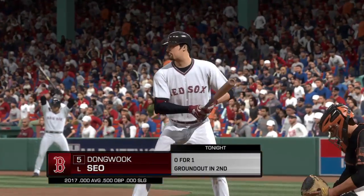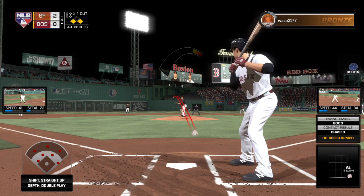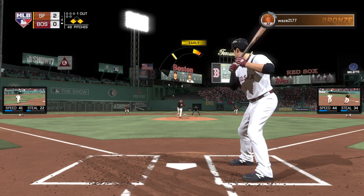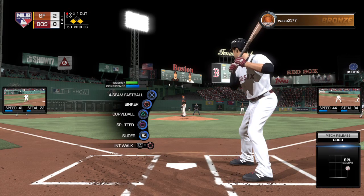Now batting, stepping into the box, number 5. So he's 0 for 1 after grounding out in his only trip to the plate so far. First offering on its way. Thought he had the inside corner that time, but it missed for ball 1.